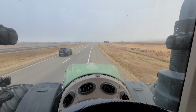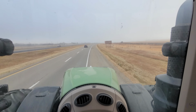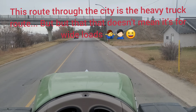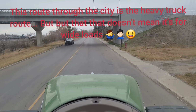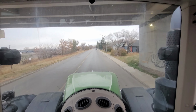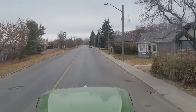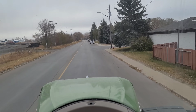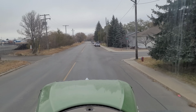A little bouncy. Woo! That time when you're going through town and you see parked vehicles up there and you're like, oh shoot, I don't think I'm gonna fit. Oh, we're definitely not gonna fit if we have to meet people. Ha! This is a one-way shot, let me tell you.